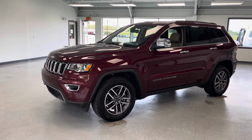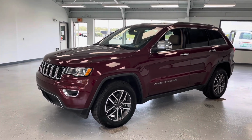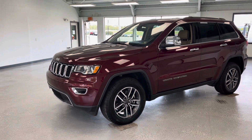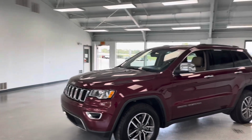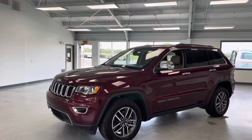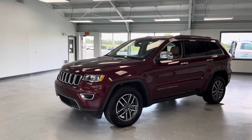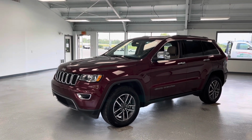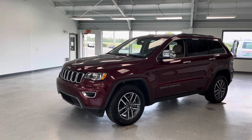Today we're going to take a look at a gorgeous 2021 Jeep Grand Cherokee Limited. This vehicle does have a clean Carfax, one previous owner, and is equipped with a 3.6 liter V6. It has a lot of options. This is going to be the perfect car for vacations if you're on the road a lot, where comfort meets performance, meets everything. So I'm going to go over some of the features, advantages, and benefits of this vehicle other than the beautiful exterior here, nice burgundy color.